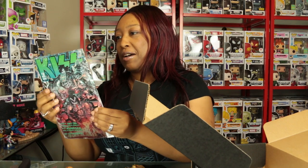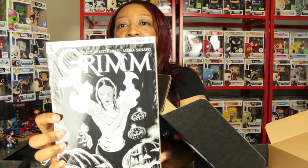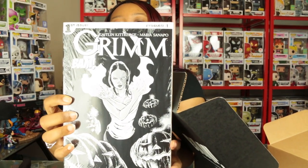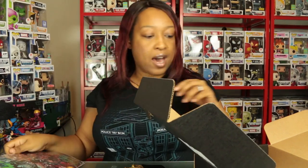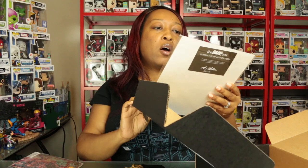Then we have Kiss number 2, November 2016. So we have a Kiss comic. It's Kiss on one side and then Grimm on the other side. So that's that.